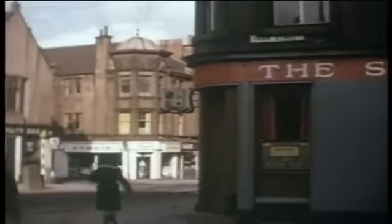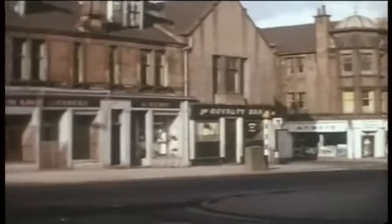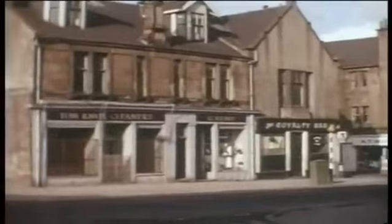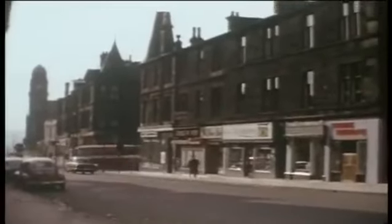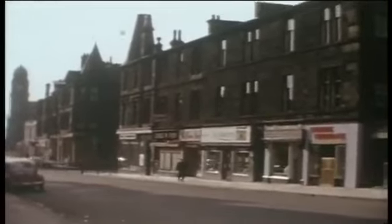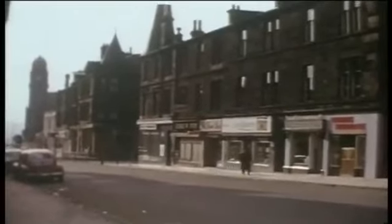Corner of Park Street, showing Calder Street corner in the distance. Looking from Mary Street towards the Cross. Building at Motherwell Cross, which is still there, although the occupants of the shops have changed.